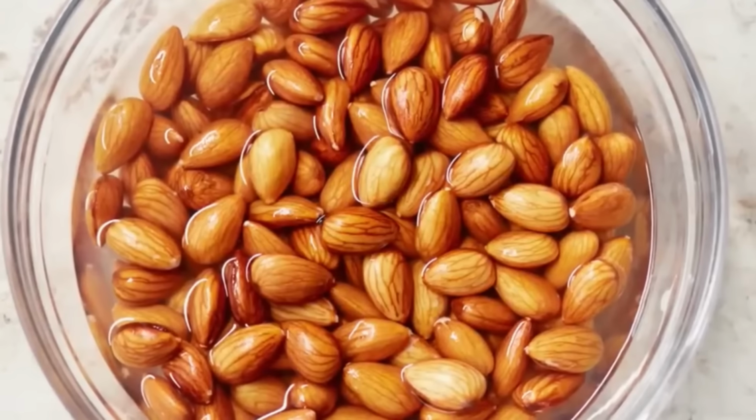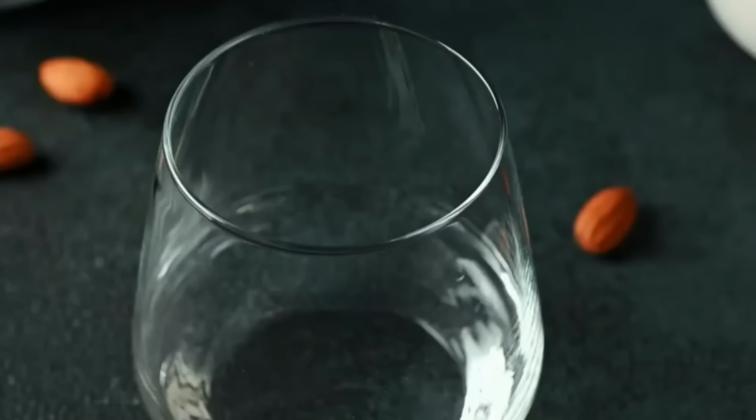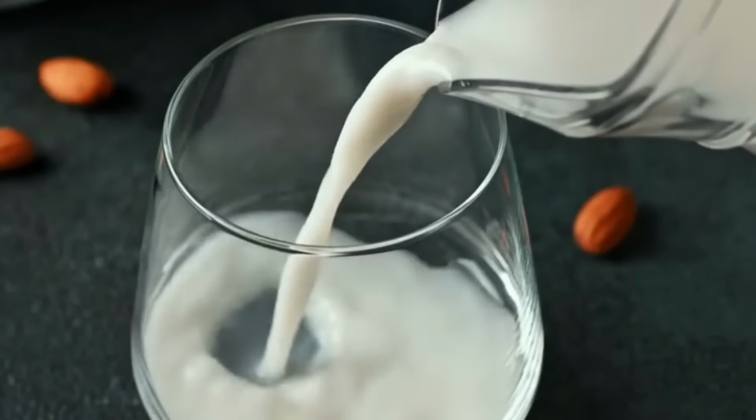So yes, making your own almond milk is always going to save you money. It may take a little time. You may have to soak them overnight and then blend it up in the morning, and voila, which saves you the gas money of going to the store and getting the almonds.